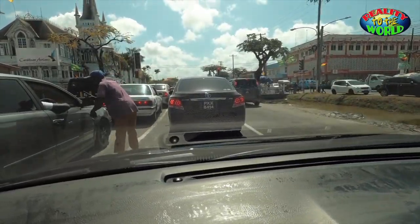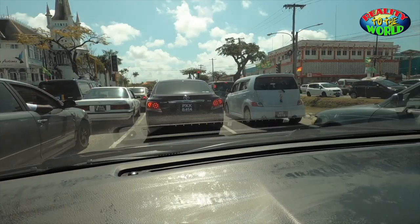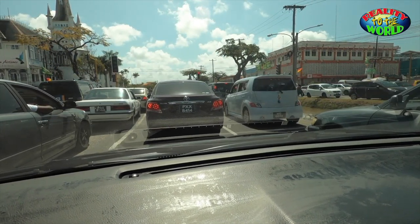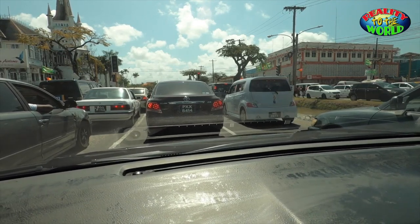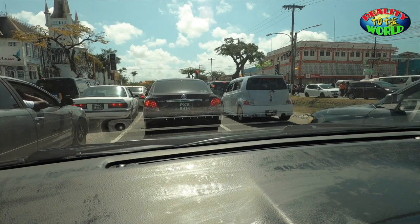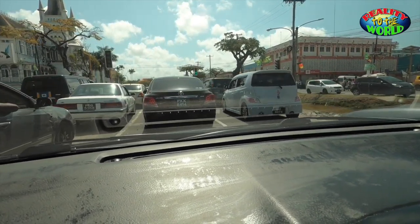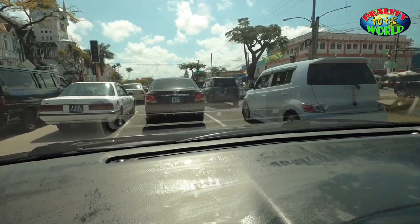Yes, so where we at here, we at on Avenue of Republic. And as I can tell you, as I say before, Guyana has so many vehicles. So whenever you have to go out, you have to make sure that you leave early so you can get where you're going. Because if you don't leave early, you can get caught up in this traffic.